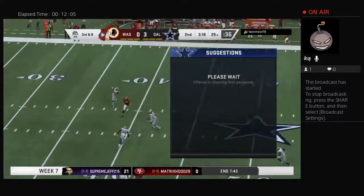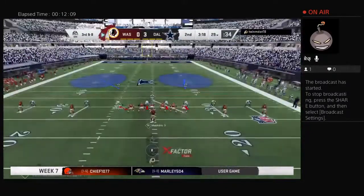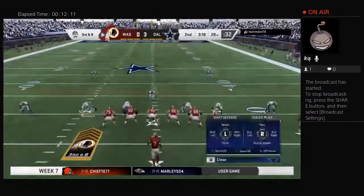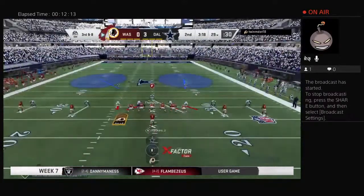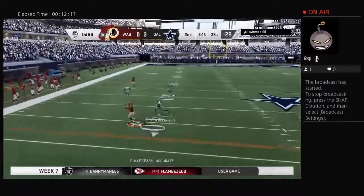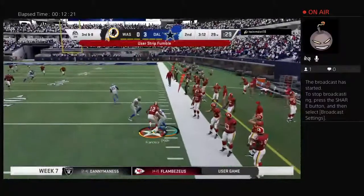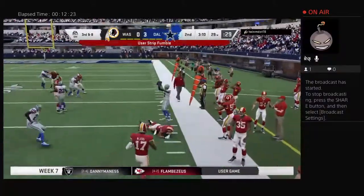A second down pass play there, but it's incomplete. They went with a dime look on defense. 2 extra defensive backs on the field and covered up essentially every blade of grass. That allowed them to disrupt the play. Space to maneuver at the 40. And a loose football. It's picked up by the Cowboys.